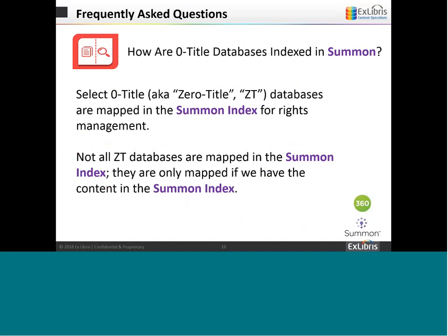So the first question is, how are zero-title databases indexed in Summon? Certain collections that do not have identifiers or don't meet the KB's collection criteria, for example, video content, may be added to the KB as a zero-title database, which simply lists the name of the database provider and the URL of the collection, rather than including specific titles within that collection.